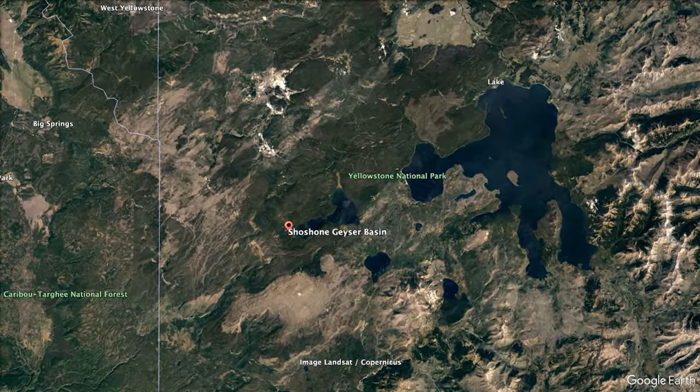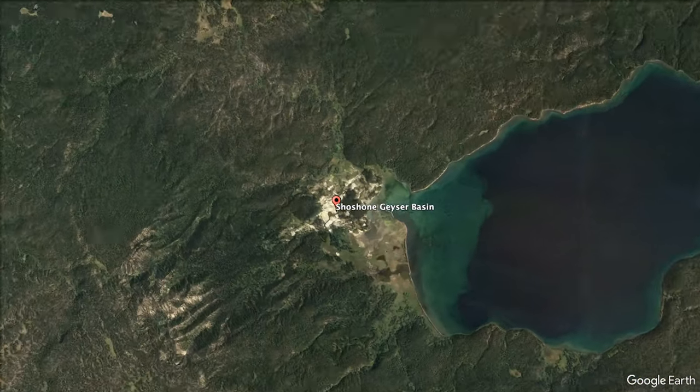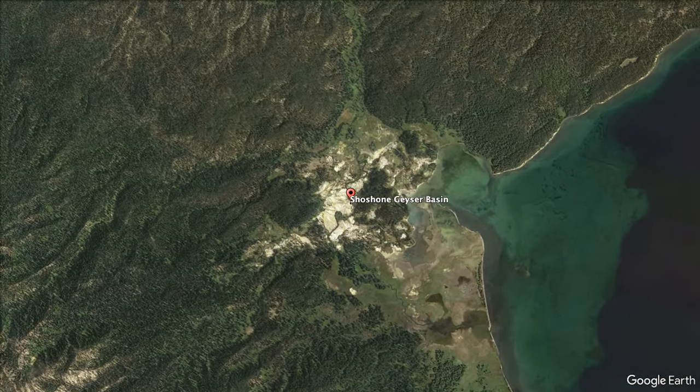To see some of these hot water features in action, we hiked into the Shoshone Geyser Basin, a beautiful backcountry area with hundreds of thermal features and 80 geysers. This spot is about 8.5 miles deep into the heart of Yellowstone, so it's definitely a big adventure. Let's go check it out.